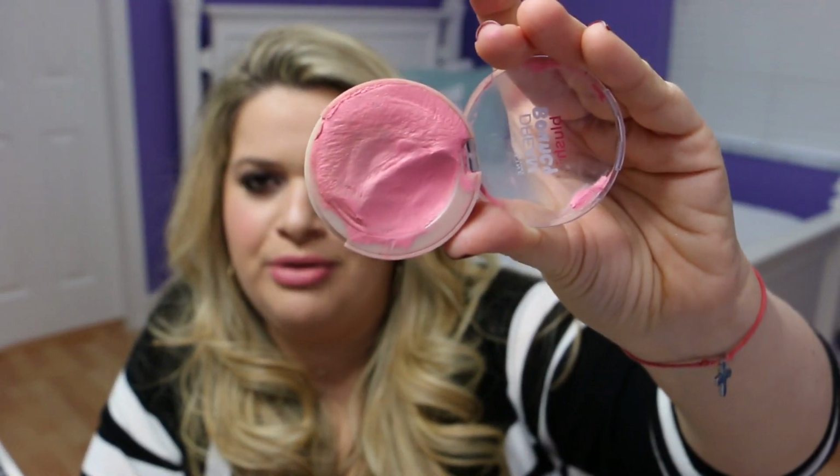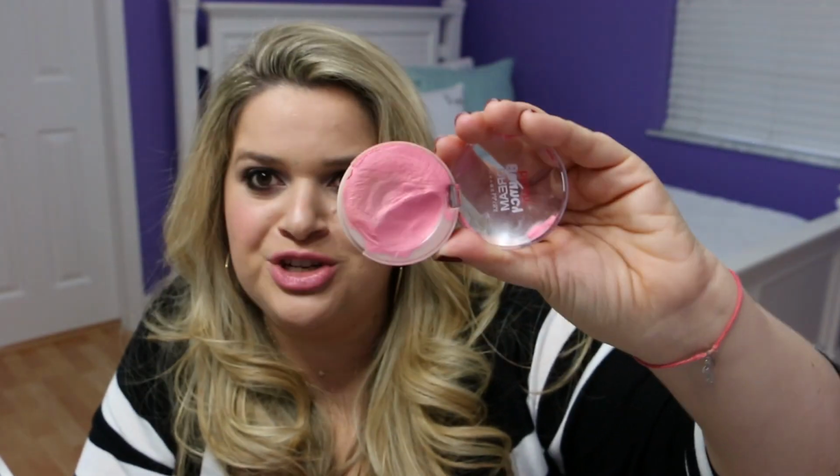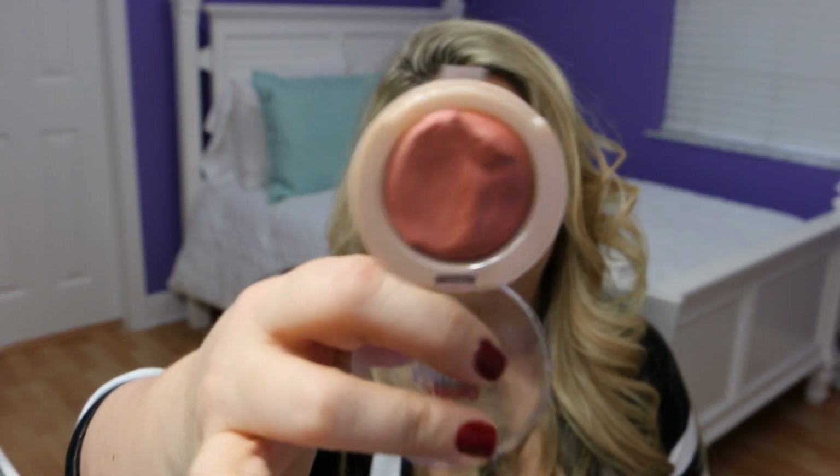I have a feeling that I'm gonna be having to purchase my favorite product, my favorite color, the fresh pink, very soon. It kind of spreads all over the place when you put your brush into it, and it just looks very messy and sloppy. So I'm not sure how long these are gonna last.